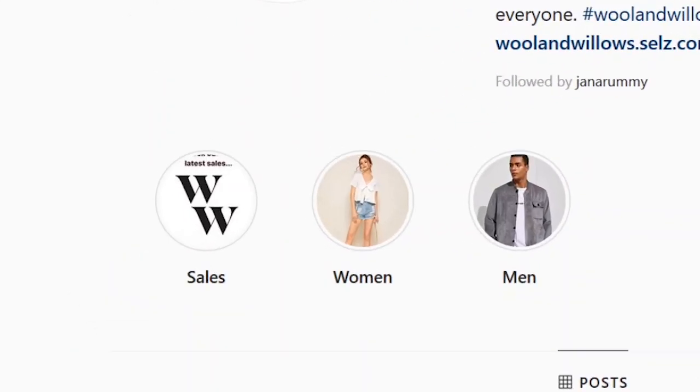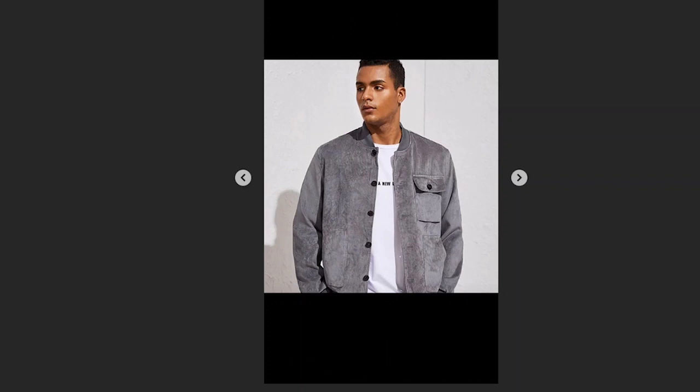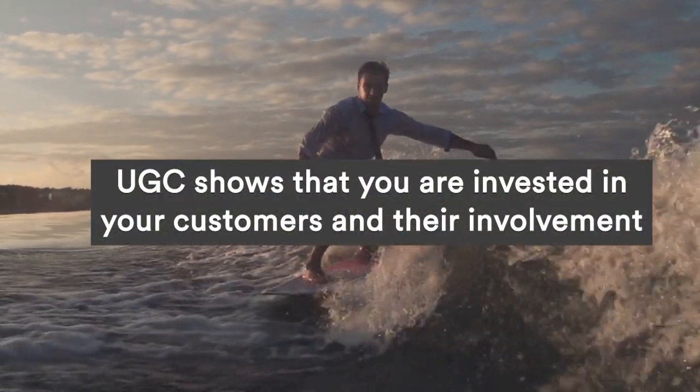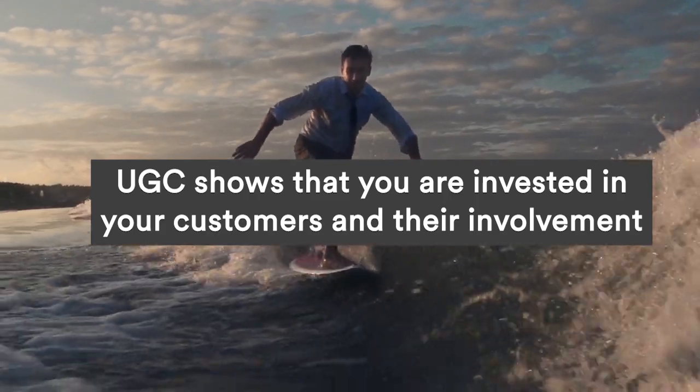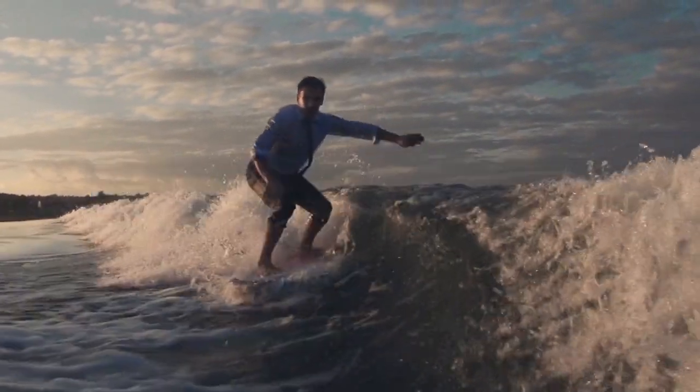Finally, Instagram's new Story Highlights feature allows you to make stories that stick around on your profile, and it can be a great way to collect and display user-generated content. UGC can show users that you're invested in the ways that they're trying to engage with you, and it can also give you a more organic vibe. UGC is essentially free marketing, so don't waste it.